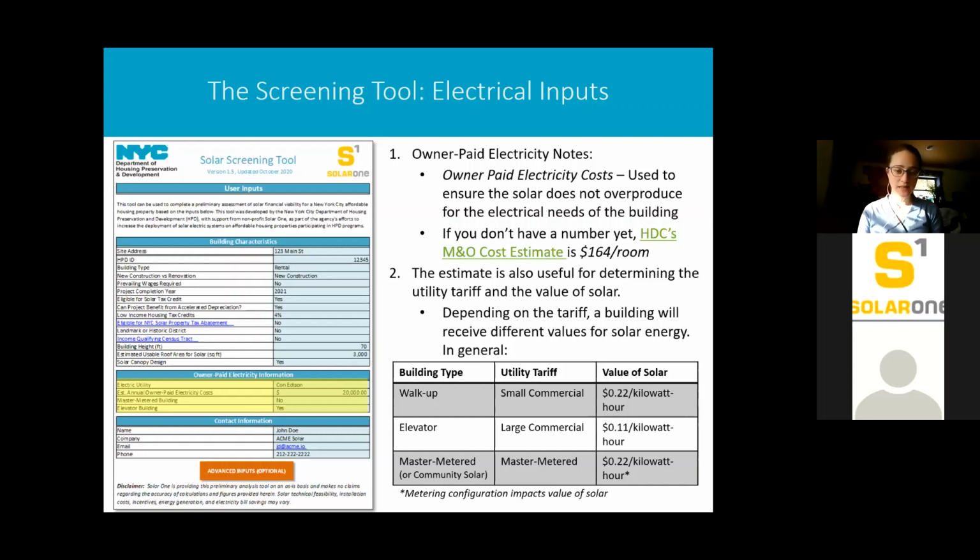So depending on the utility tariff, a building might receive different values of solar energy. So for example, a walk-up building is usually a small commercial utility tariff, which means that it would get about 22 cents per kilowatt hour, whereas an elevator building counts as large commercial more often than not. And so it gets 11 cents per kilowatt hour. So you can see that the value of solar is about half. For a master metered building or another building, a non-master metered building that is doing community solar for the tenant or the resident's benefit, then the rate is back up at 22 cents per kilowatt hour. So metering configuration can really impact the value of solar. And that's something that we can help you with if you're interested in doing some sort of shared solar for the residents of the building.